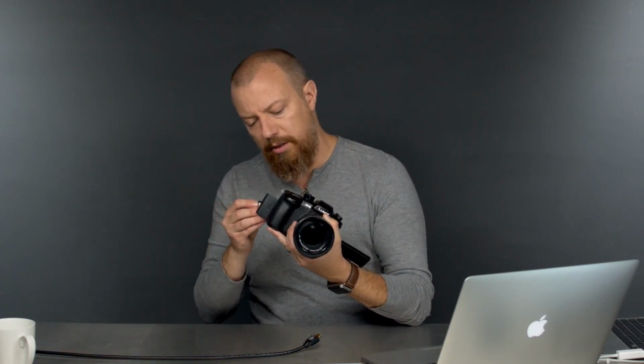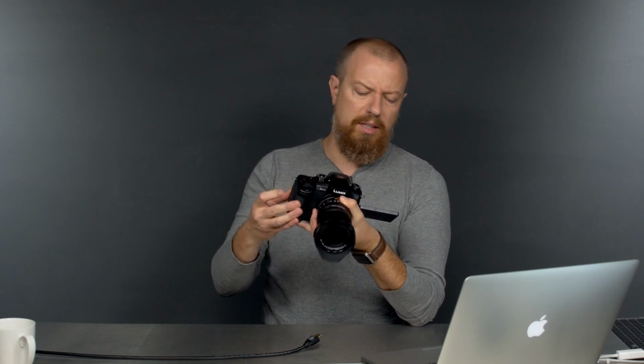This flashing number 2 for the second memory card's bugging me. I'm going to pop a second card in there. That is a little irritation, isn't it? That thing just flashing on there if you don't have one in there. Because the camera is telling you got to have a second card.